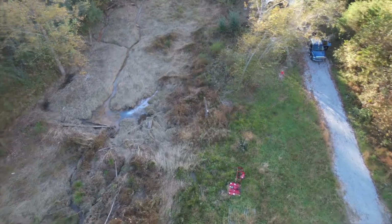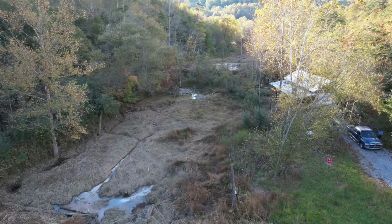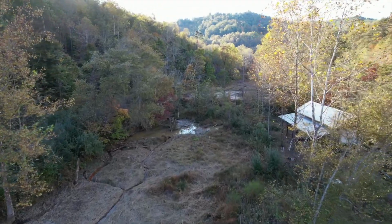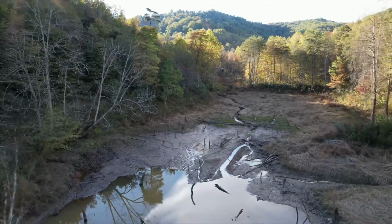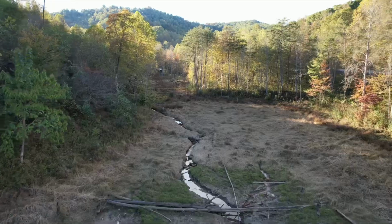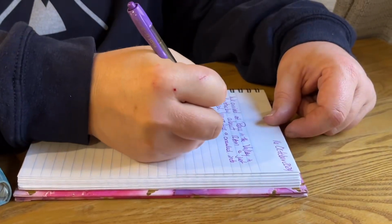So all in all, we're happy with this. It's going in the right direction. It's got a lot of work to go, but as you can see, huge progress has been made, and the beavers are so far gone, and we're glad. So we're recording this down as a huge win.